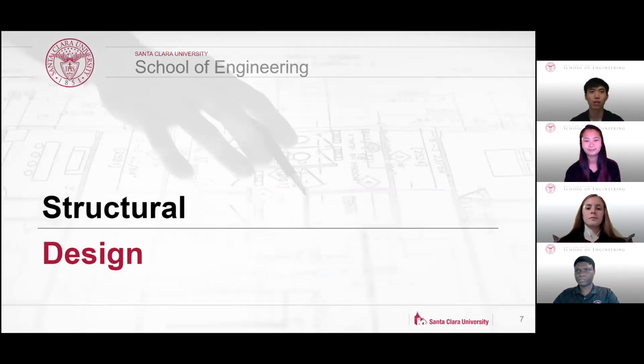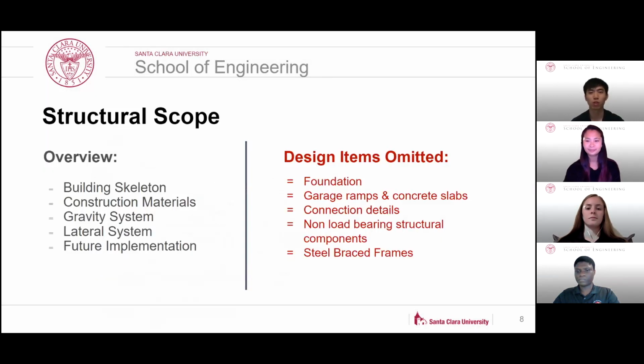Thank you, Rachel. My original intent was to conduct a structural design from the bottom to the top, but due to constraints resulting from the university's transition to no face-to-face meetings and online classes, the project scope was modified to omit the following design items, such as a foundation, parking garage ramps and concrete slabs, connection details, non-load-bearing structural components, and steel concentric bridge frames.